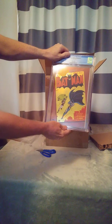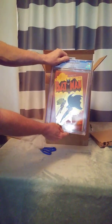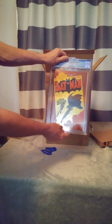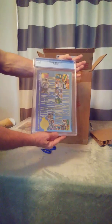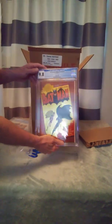Isn't that a pretty book? I love it. This is Millennium Edition, Batman #1. Reprints the full Batman #1 issue. And as you can see, a 9.8. Yay! So I'm going to lay this one here.